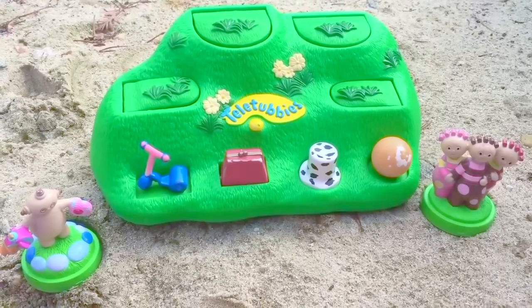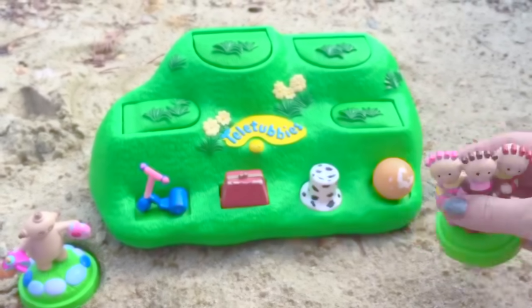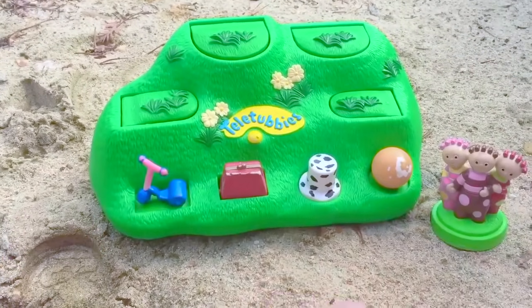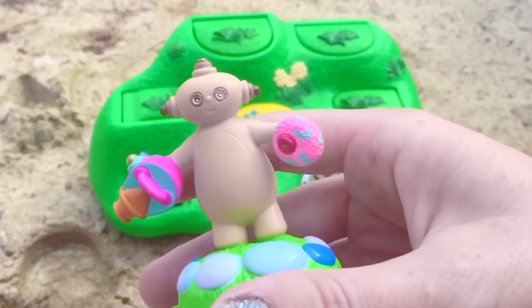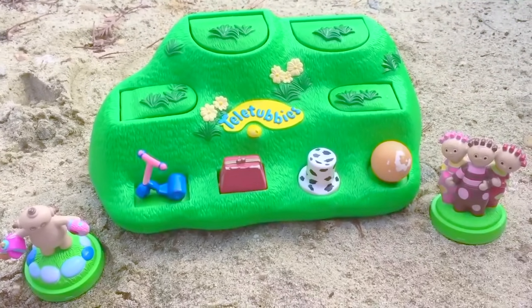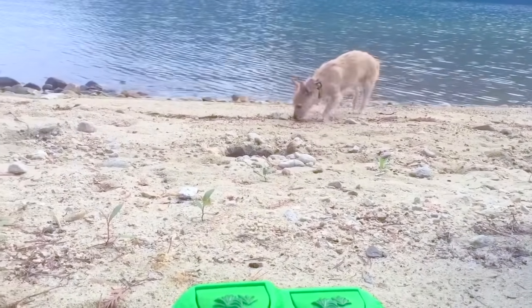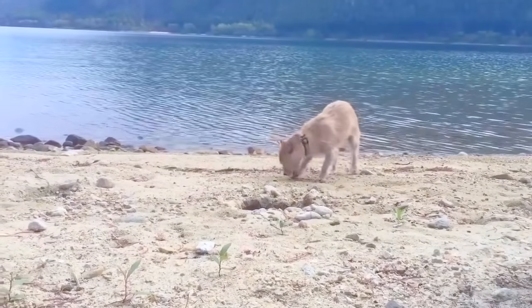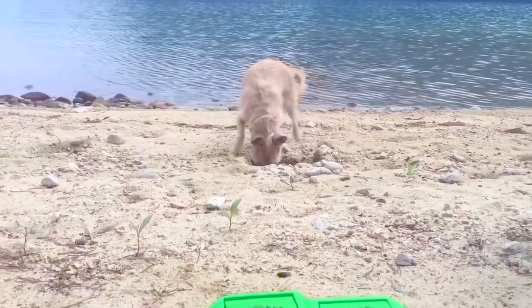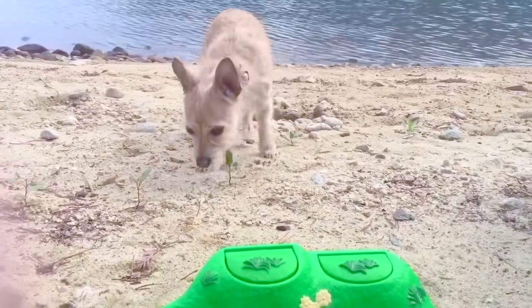Today we're at the beach. Everyone say hello to Tomblyboo, Tomblyboo, and Macapaka. They're going to play with the Teletubbies toy today. And look, there's Poppy. Poppy always loves to be at the beach. It's sure cooling down. Oh, Poppy found a hole. Was anything in there, Poppy?